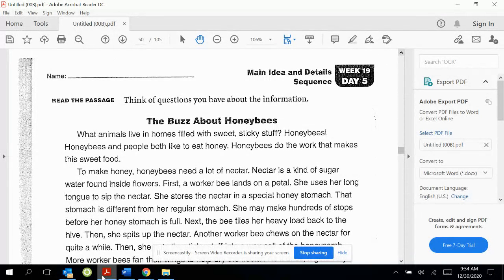As we read, we're going to try to monitor our comprehension. We're going to make sure that we're understanding everything that we read. If we don't understand something, we'll go back and we'll reread it. The instructions say, think of questions you have about information.